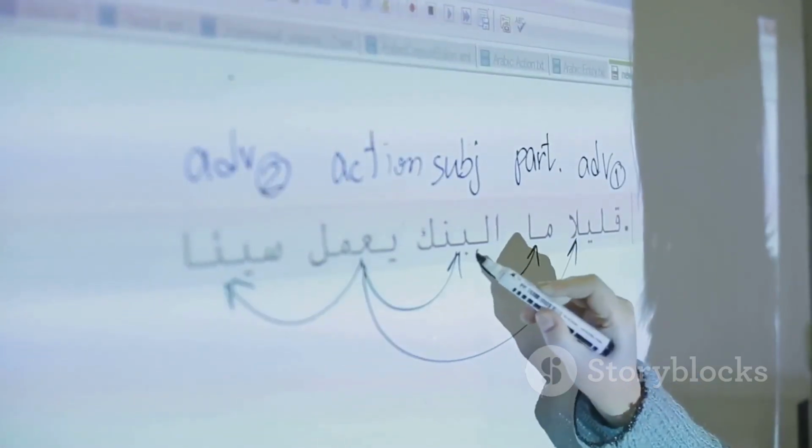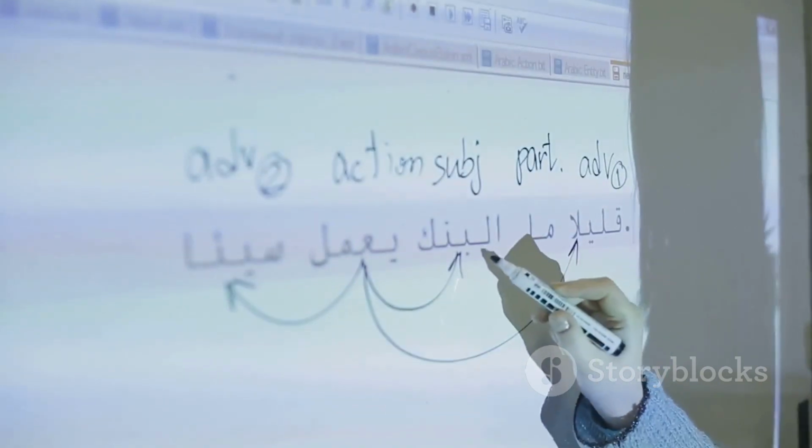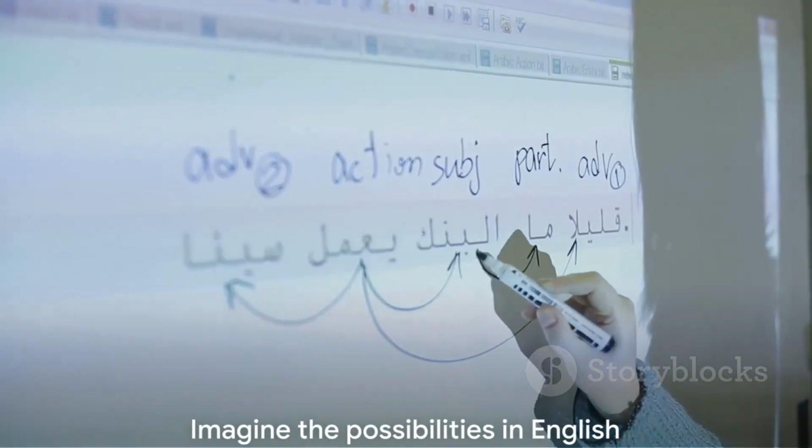So keep practicing, keep learning, and before you know it, you'll be thinking in English. And who knows, you might even start dreaming in English. Now, wouldn't that be something?